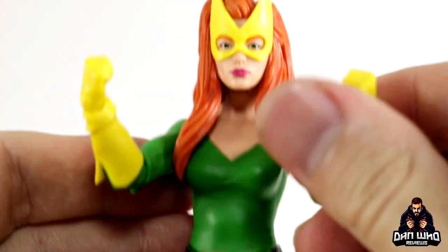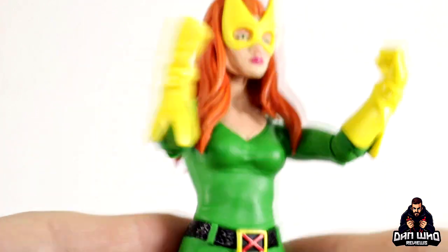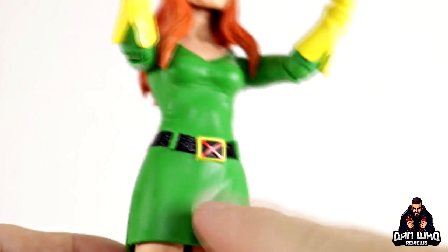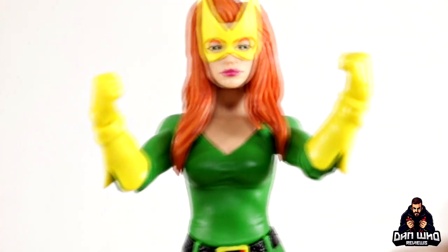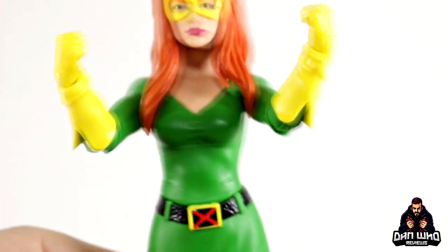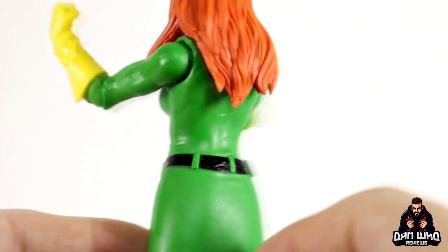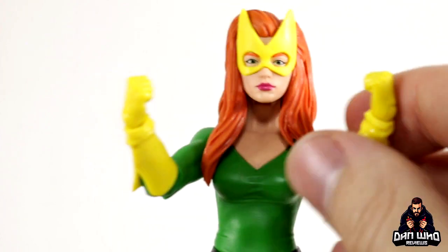So she does come with two-fisted hands against these gloves again. And again, just the colours are really nice. They pop: the yellows, the greens, the little hint of red, the bright, fiery orange hair. The lips have got a little bit of pink. So no complaints from me in how it looks and the sort of applications of the figure. I just think the way it functions will be frustrating.